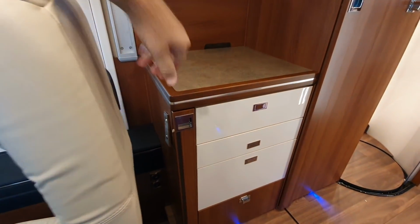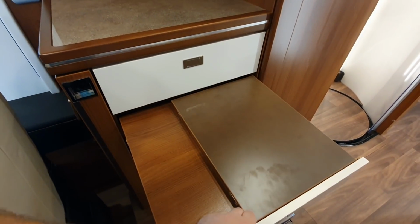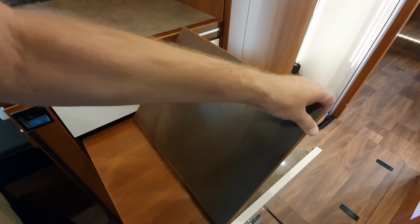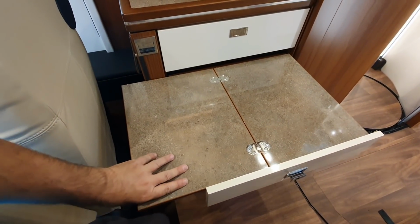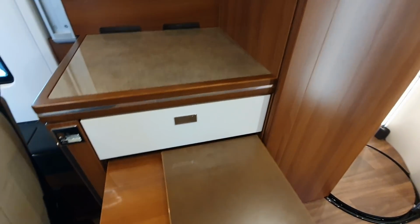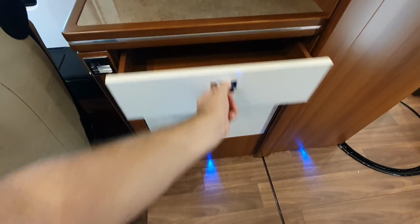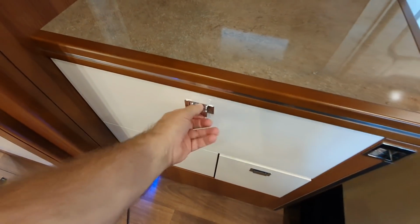Here we've got drawers which come out to make space for your computer. I think that's the idea of it, although I must say it's very close to there, and that's as far as it'll come out. And drawers here as well.